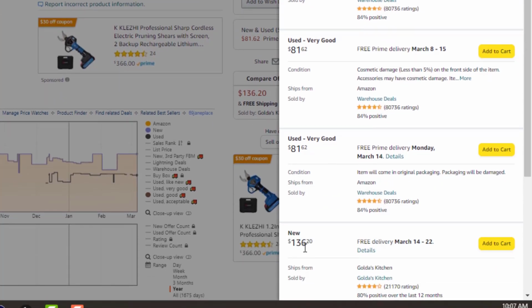You will notice a fourth one down here for $136.20. You're wondering, what is this all about? This is a third-party offering. Again, why would someone offer more than the original list price? Well, as these become out of stock or you can't get them, then this price becomes more realistic. So what I want to do now is, this is indeed the one that I ordered. I saved $50 on this. Let's have a look at our used but in very good condition item that arrived.